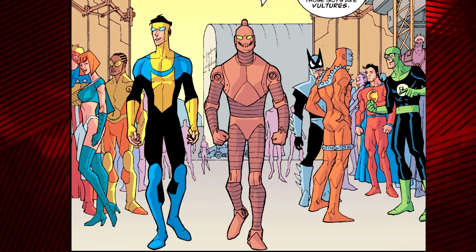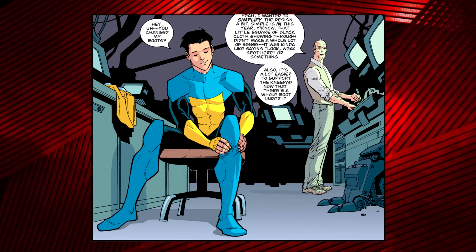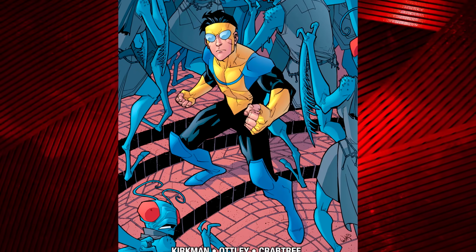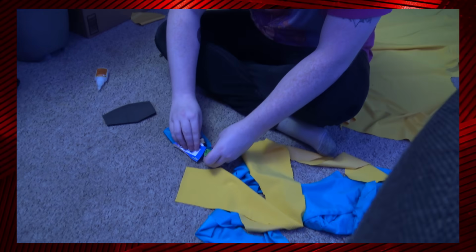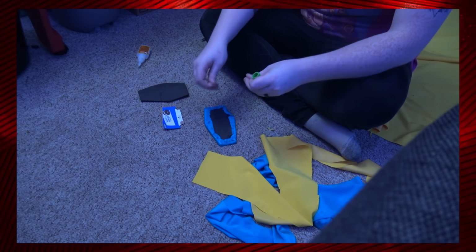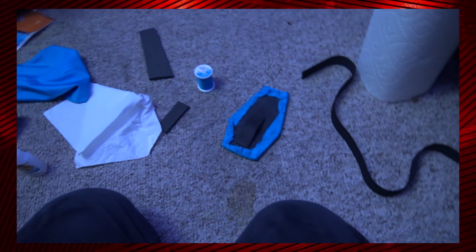I don't know how you'd get to that black square inside the knees look from the earlier issues, but even Mr. Rosenbaum himself decided that it wasn't a good idea and nixed that design element in later incarnations. To make the knee pads stand out from the rest of the boot, I wrapped some of our blue material around craft foam and glued down the edges, then attached an elastic strap around it to wrap around the knee and hold in place.